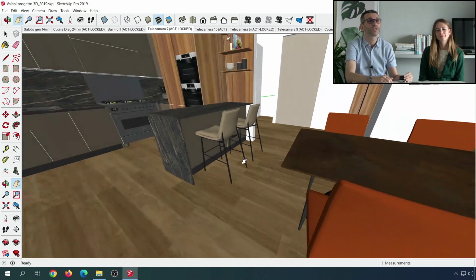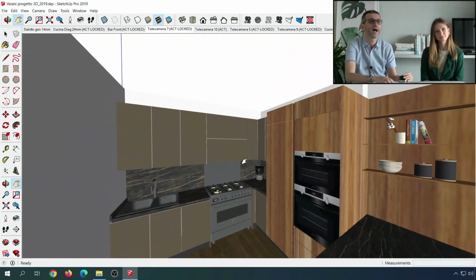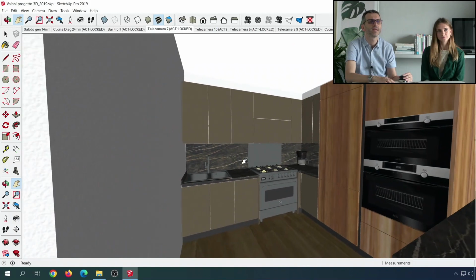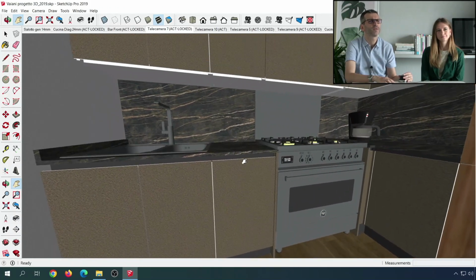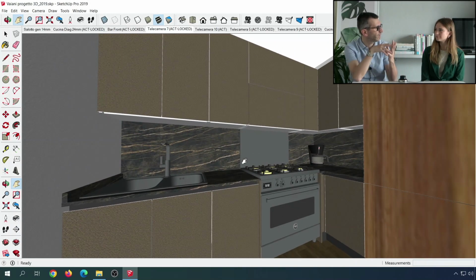So let's focus on the kitchen here. It has been built high up to 240 centimeters, so reasonably high. Here we have the sink unit. We have a tiny dishwasher, which is 45 centimeters. Actually, 45 centimeter dishwashers are not ideal in terms of capacity because they're very tiny.